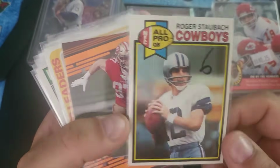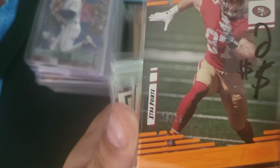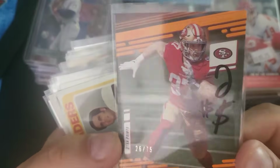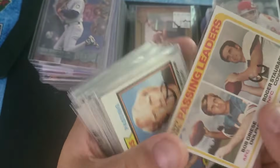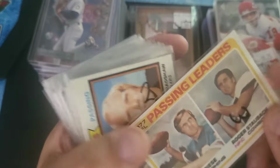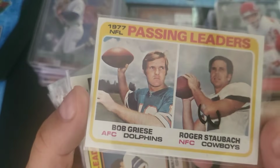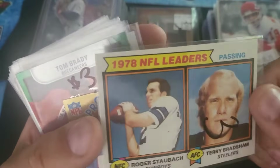Here's a Staubach. He had it at $3. This Nick Bosa is pretty cool. It's numbered out of 75. It's Extra Points Orange. He had it at $2, so I got it for $1. Let's say 75, 80 cents in the end. Staubach and Gresham, '77 passing leaders. I love this old Star vintage stuff.